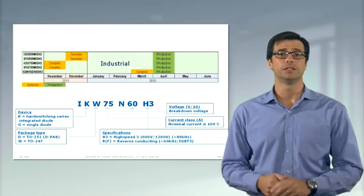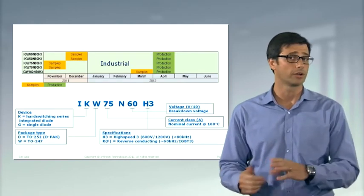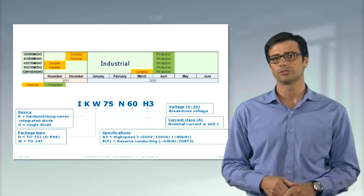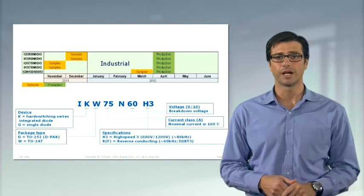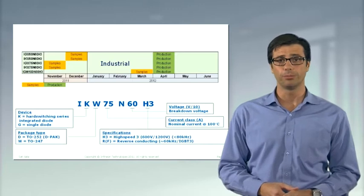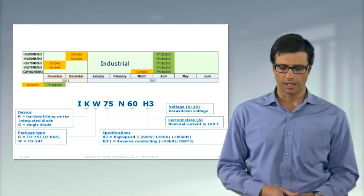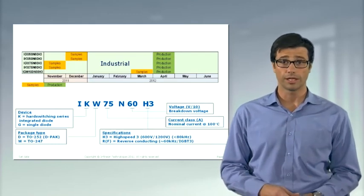What I would like to say here is we are extending the portfolio to larger current classes, going from 60 amps up to 100 amps. So 60 amps and 75 amps with and without a freewheeling diode inside the package, and 100 amps as a single IGBT device, which is the highest rated IGBT device in a TO-247. As you can see on this slide, we've got samples and production dates identified. The 75 amp device is now available for sampling, and we plan to go with this extension into production in April 2012.